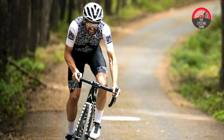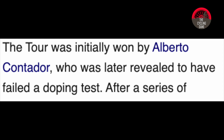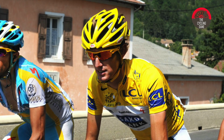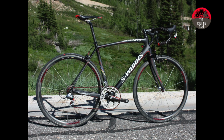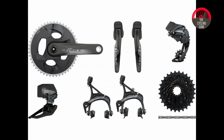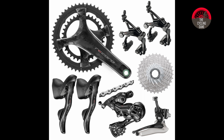And last but not least, we have Alberto Contador. Wait, what? Oh, for God's sake. That makes Andy Schleck, the Luxembourg rider, the winner, and the bike he was using for that was a Specialized S-Works. This bike was the last one to win using the underrated SRAM groupsets, because since then, we have seen every winner use Shimano groupsets, except for 2014 when Nibali was actually using Campagnolo groupsets.